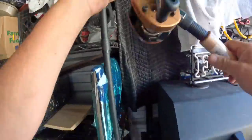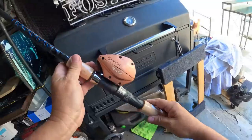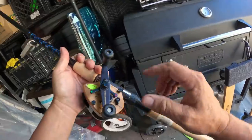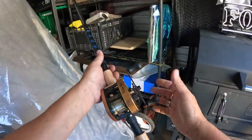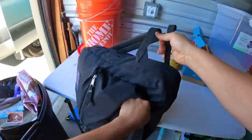Let's take a look at this. This looks like a nice pole. Well, this is made in China, so that is that. Quantum pitching reel. It's $20 on it. It says 20. It feels nice. That definitely feels kind of nice. Let's see what we got in the backpack.